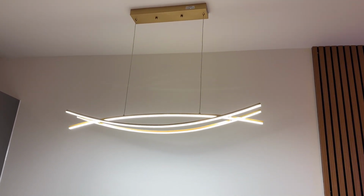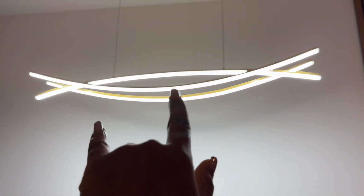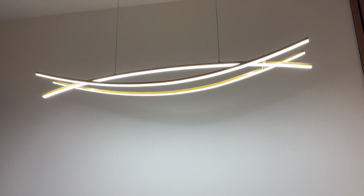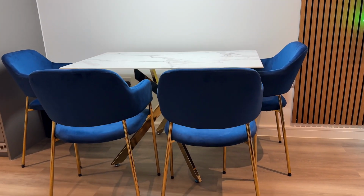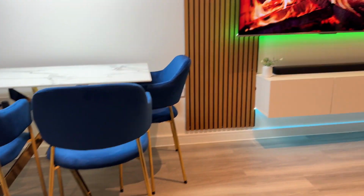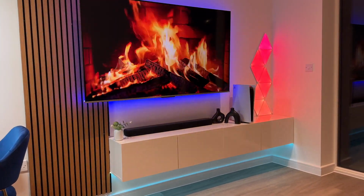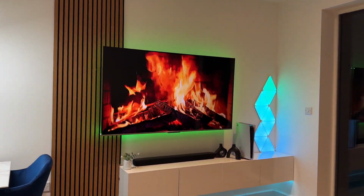Chandelier, I don't know which one is correct, but I love it so much. I really wanted a swirl pattern, and I got it, and it's quite pretty if I do say so myself. So this is what the dining area is looking like right now, and over here is our media space.